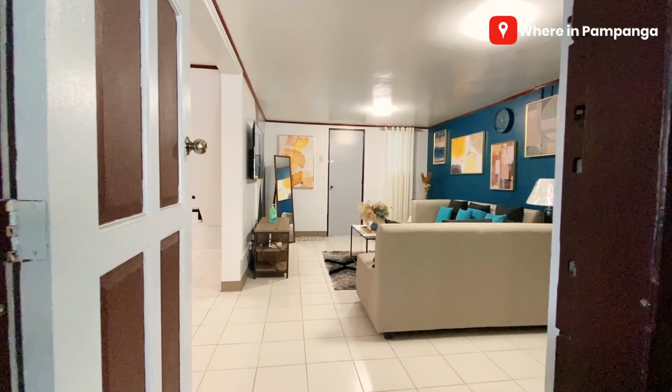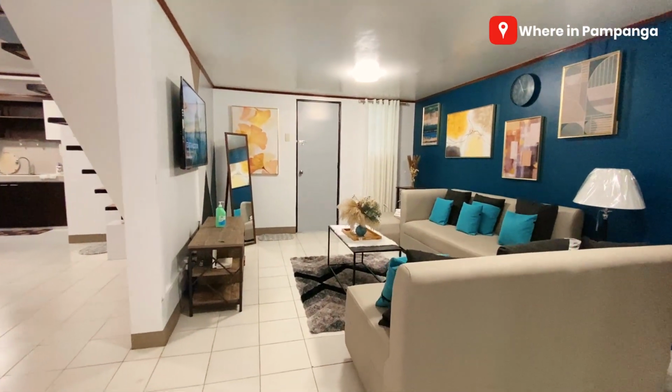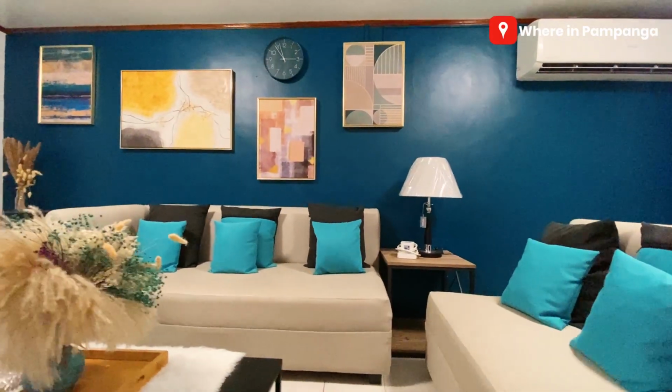So tara, let's go! Alright, so start natin ang ating tour dito sa GORA'S Haven sa kanilang first level. So tara, come in. Actually, ang GORA'S Haven, dalawang unit siya if you will recognize pagpasok mo dito. So immediately, you will be greeted with the living room area. Ito yon, no? Napaka-cozy ng mga sofa natin.